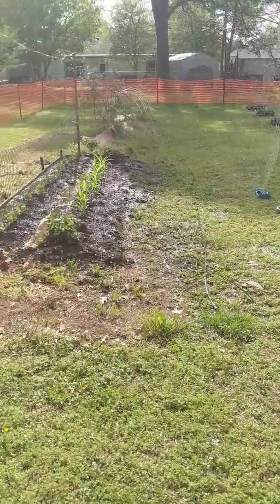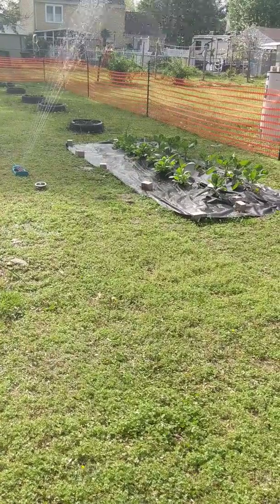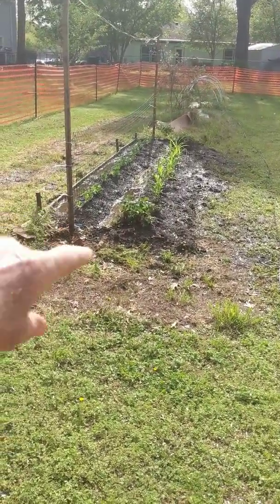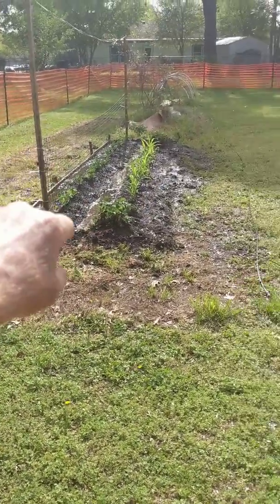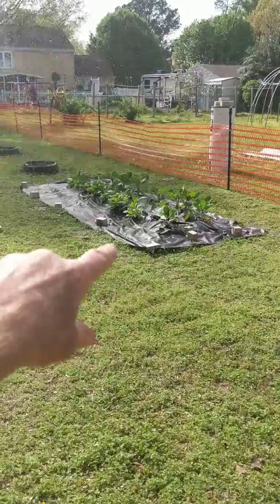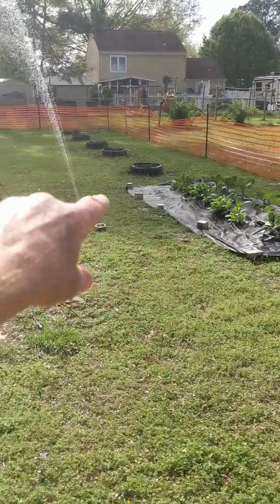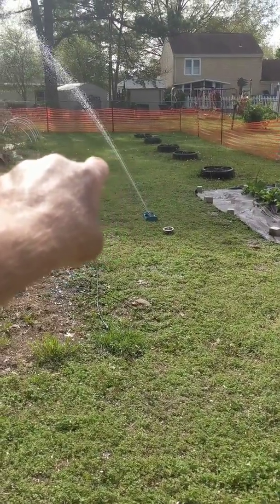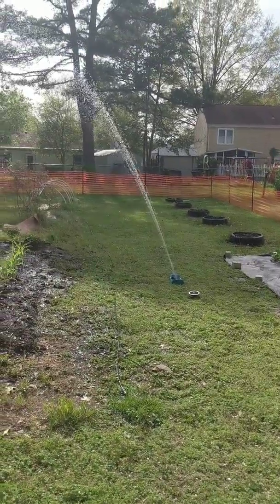I'm going to raise the fence up even higher, but I got to go turn off my water. I think I've given it enough. But we have strawberry, corn, peas going along there. And we have Brussels sprouts, artichoke, and some spinach in there. And then 3 of the tires have tomato. The last one has some pumpkin in that.